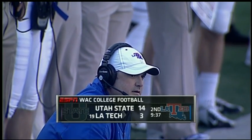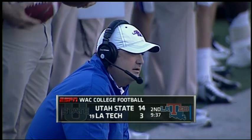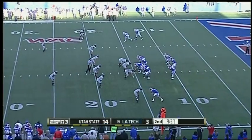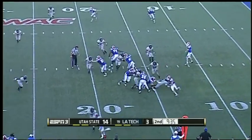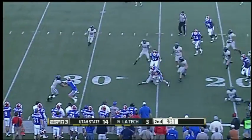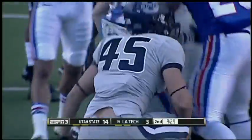Bulldogs trying to make the adjustments against a top 10 defense. Utah State has dominated this first half. Tech has just a field goal thus far. They have the football back at the 15 as they start this drive. Handoff to Ray Holly across the 20. First down carry to the 28-yard line.